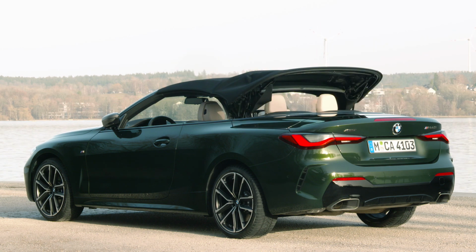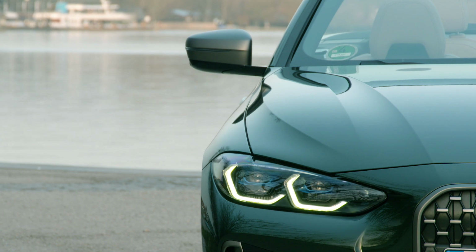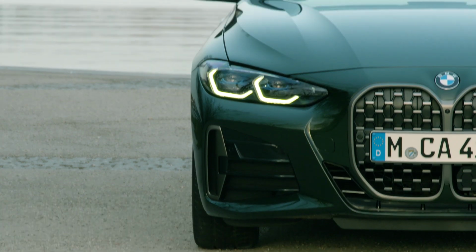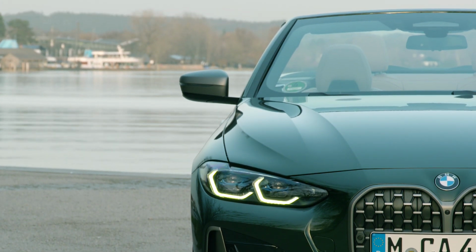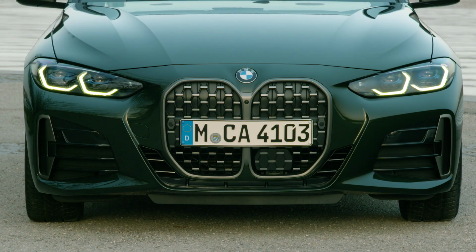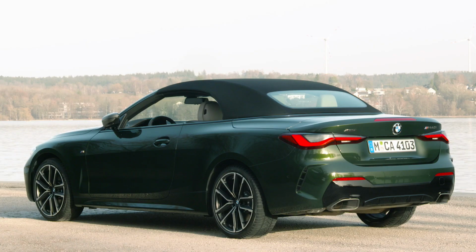Whereas the previous convertible 4 Series used a folding hardtop, the new version features a cloth roof. It's the first compact executive BMW convertible to do so since the E46 Generation 3 Series convertible ended production in 2006. That brings it in line with the latest 2 Series and 8 Series convertibles, and matches the rival Audi A5 and Mercedes-Benz C-Class cabriolets.